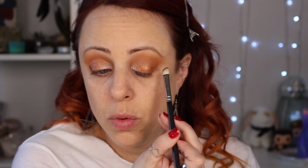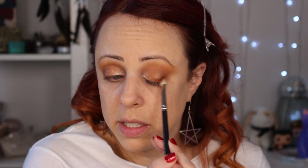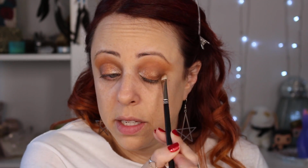Wow, that's pigmented. Ooh, okay, let's get some of that off on this eye. That did layer a little bit weird on top of the shimmer, to be honest. Not bad, just not the best. Taking that same warm brown, and I'm just gonna run this under my eyes.